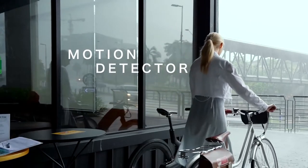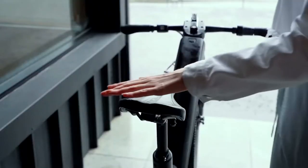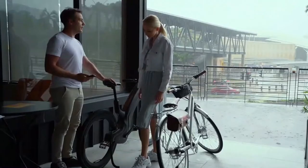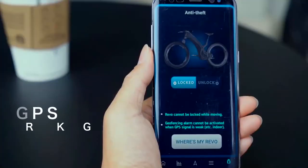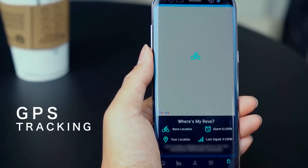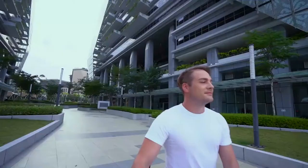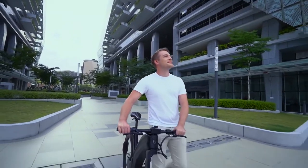An intelligent motion detector activates when the bike is parked. It sounds an alarm and notifies you when someone tries to move your Reevo. But we didn't stop there. An integrated GPS also anchors the bike to its parking spot and lets you track its location in real time. Your Reevo is yours and yours alone.